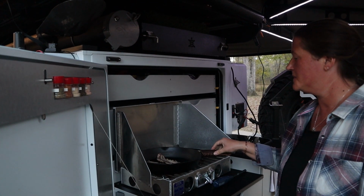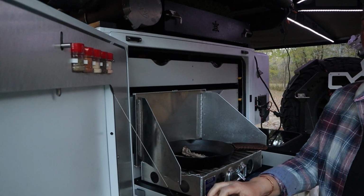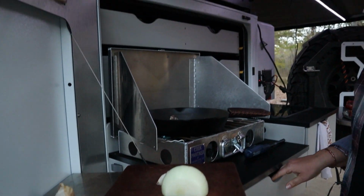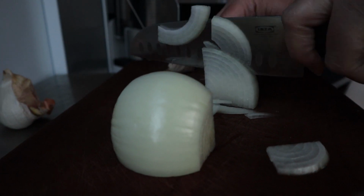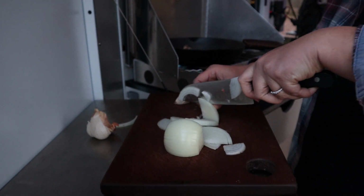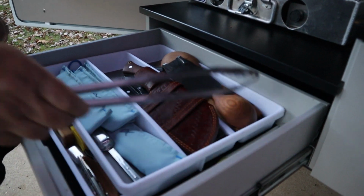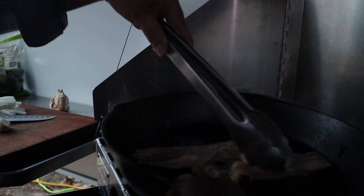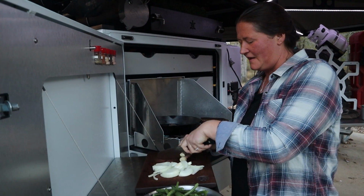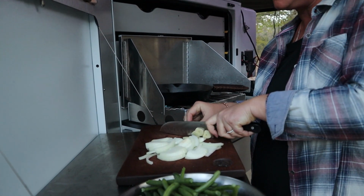All right, so I am gonna fry some beef bacon to go in some onions and garlic and green beans to go along with our steaks tonight. All right, so I'm going to chop some garlic, a little bit of extra flavor also.